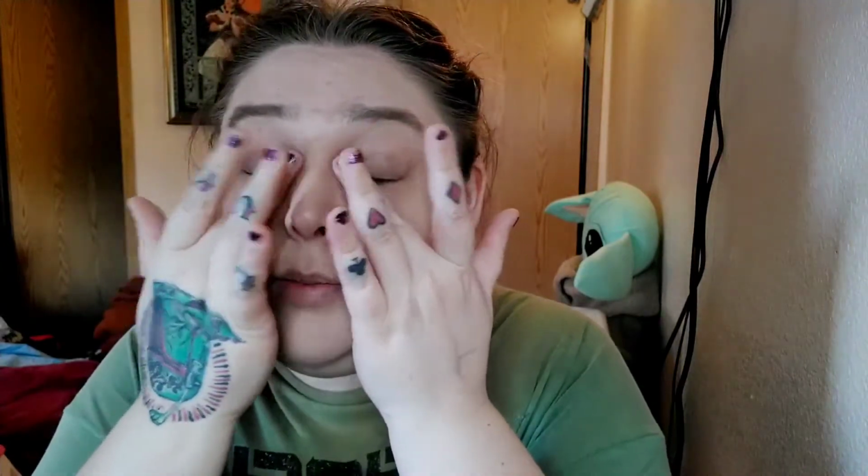So I'm just gonna put on eye primer, I do like to use it if it's gonna be a longer day. And I need to figure out which is my Holy Grail eyeshadow, so we'll do that.